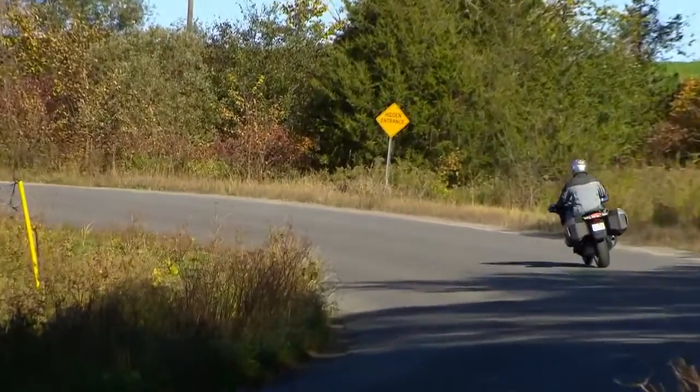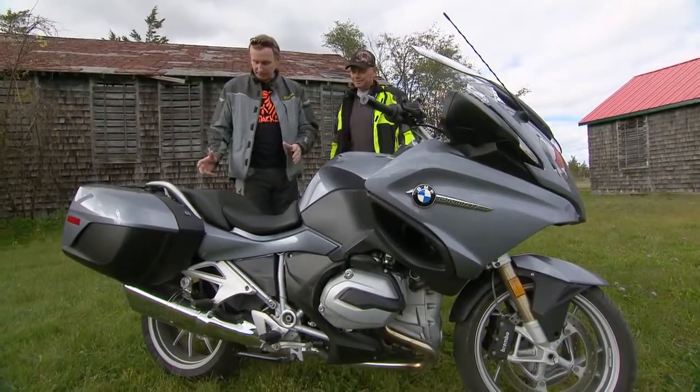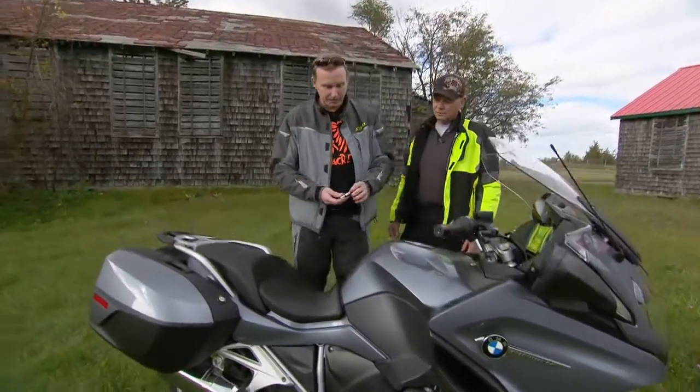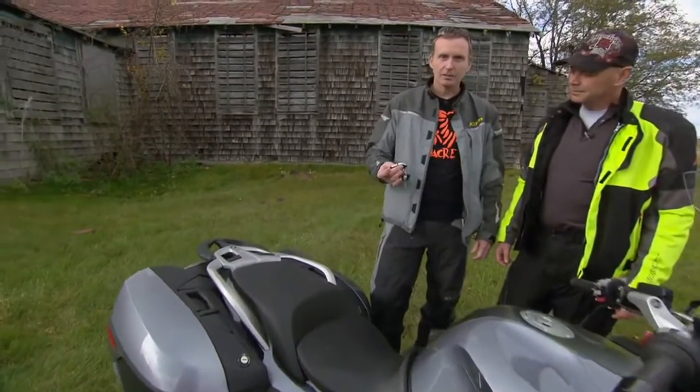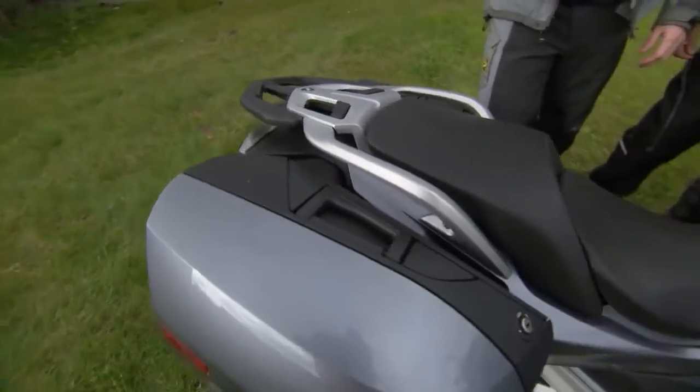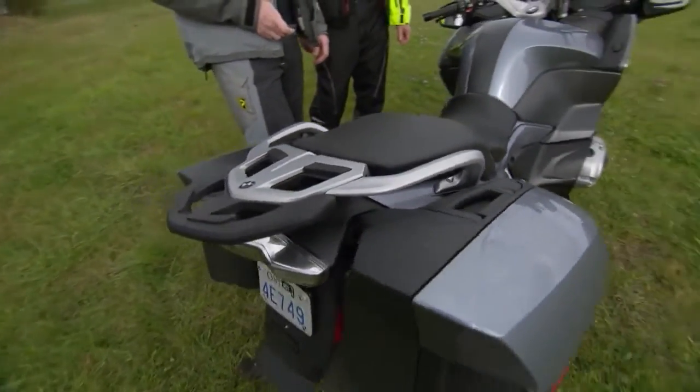Did you play around with the luggage system? Do you like that? Yeah, the luggage is really easy to take on and off, and this model happens to have central locking. So you walk away from your bike, hit the key fob, it locks all the luggage, and it sets the alarm. Away you go.